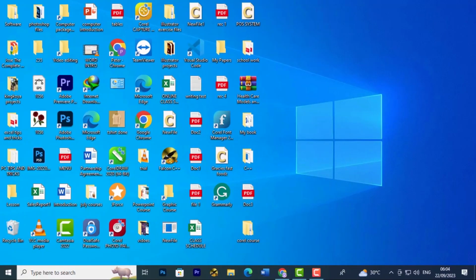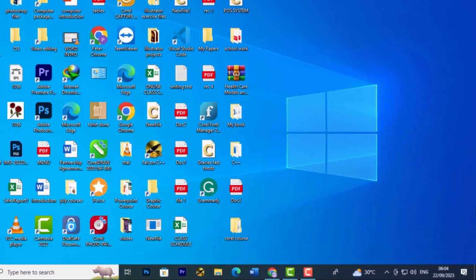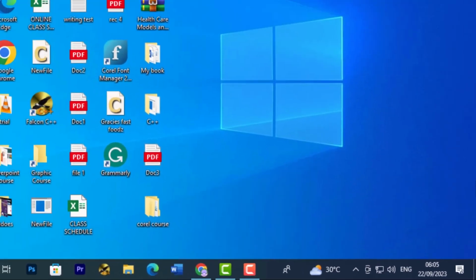Here's a PC tip that will help you. Just press Ctrl Shift Windows plus V, and what this will do is reset your graphic drivers. Now only do this when your PC is running slow.